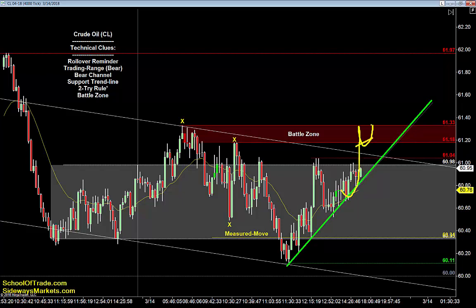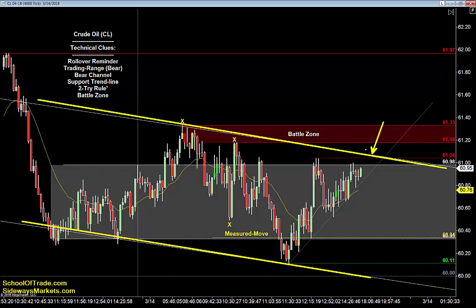I'm either looking for a failure up top, away from that trend line, or, oftentimes easier, get below it and then use it as resistance going back down. So you can see all three of these components are going to help me put together a strategy for tomorrow. I want to sell up around these highs. The bear trend channel gives me an area of interest for it.